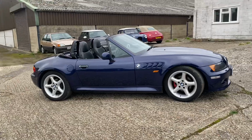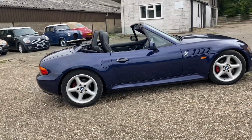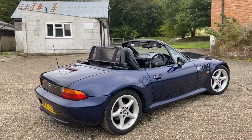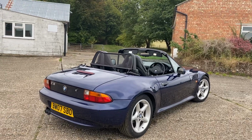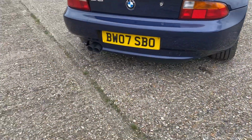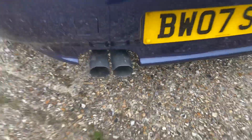Now, the previous owner absolutely loved this car. It was kept garaged, it was kept immaculately clean, and prior to us getting it, it's had a brand new battery fitted. It starts on the button, it drives exceptionally well. It did have a new stainless steel exhaust, and you can see the tailpipes here that look very nice.